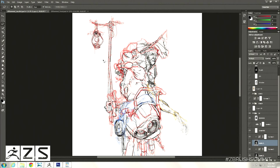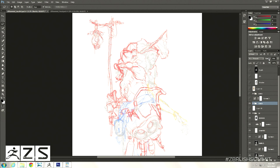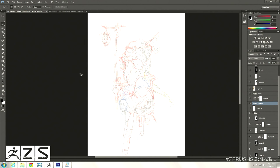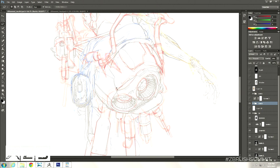So here is what I draw over, basically. I'll probably knock this down a bit. And that's what I give myself, right? Just enough. But look at this cool stuff down here. All this tight mechanical detail that I modeled, it's all there. I can see these circles sitting next to each other.